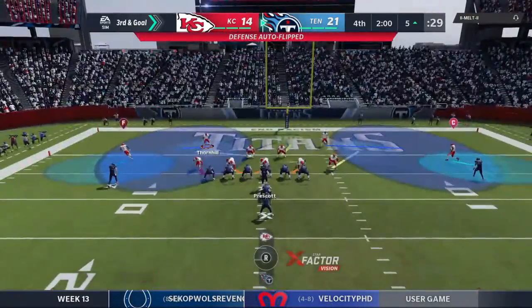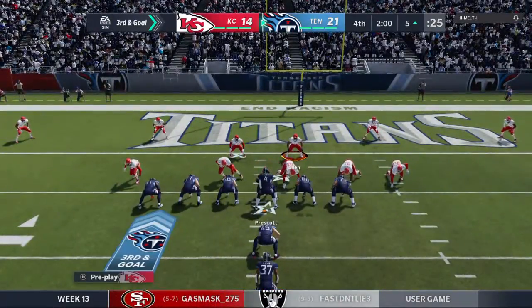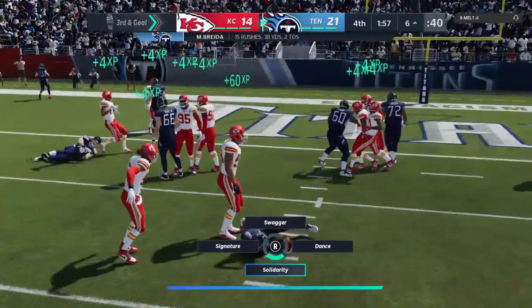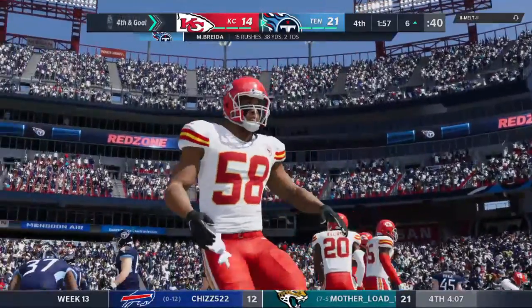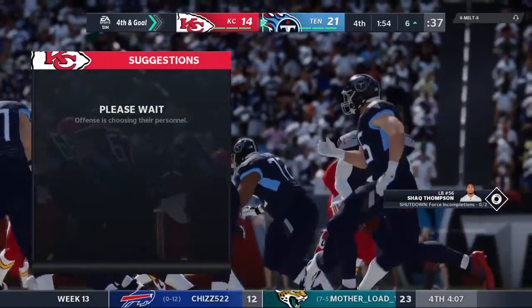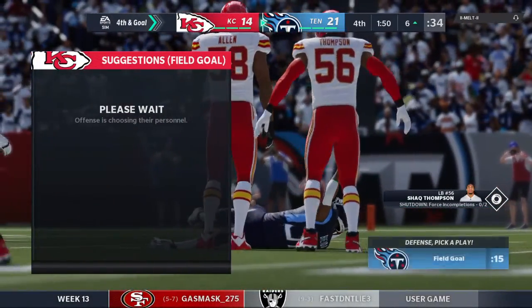So the Titans in possession of the football here as we get you reset. They've got it 3rd and goal now as they look for that final touchdown to salt this one away. And he'll get blown up behind the line of scrimmage, back at the 6. That'll make it 4th down after a loss of 1. Brings up 4th and goal.